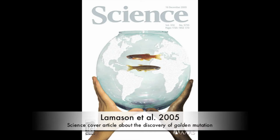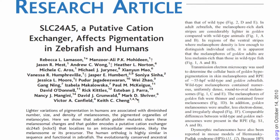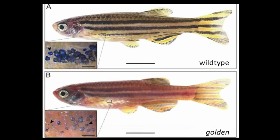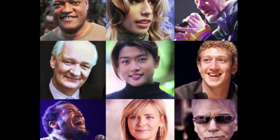In 2005, our PI, Keith Chang, discovered that the golden mutation played the central role in the evolution of European skin color. However, Africans and East Asians have a different ancestral sequence on the gene where Europeans carry the golden mutation. East Asians, who are also light-skinned, do not carry this mutation, so they must have a different polymorphism that causes their lighter color.